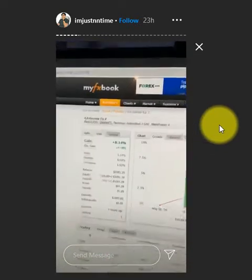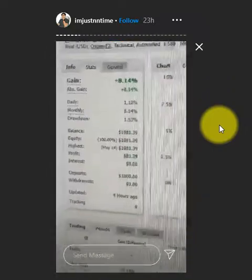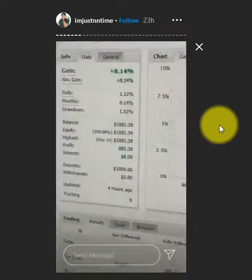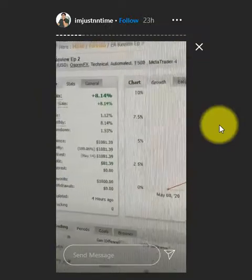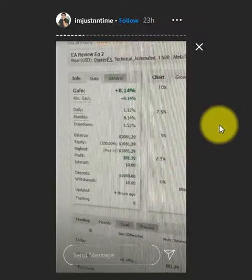Okay, so here we are right now. We are using Osprey, of course. EA Review Episode 2. We started with $1,000 for the deposit, and so far it's been doing about 1% daily. The drawdown has been 1.53%, and of course that's with 2 micro lots. You can fully control that, so if you want to do 1 micro lot, you can. The drawdown would have been way smaller.